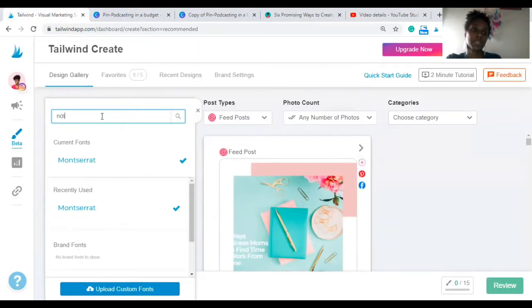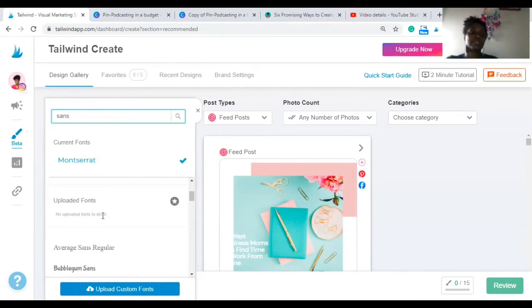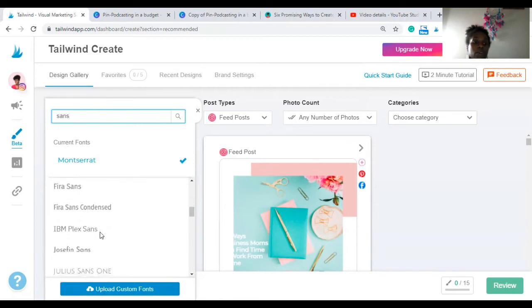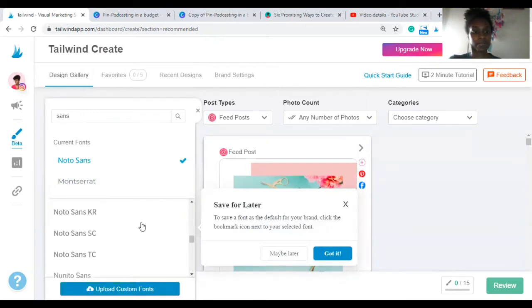So let's search for the font to see if they have the fonts that I normally use, which are Noto Sans. I don't see that one, so let's just click Sans. You can even upload custom fonts. That's cool because the scripted font that I have is actually a file. So that's something that I can upload. Okay, they have my Noto Sans there. So the scripted font, that's something that I can actually upload at a later date. Okay, so we're gonna stick to Noto Sans.